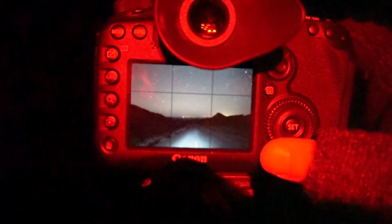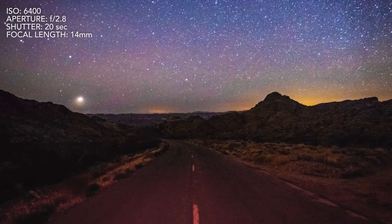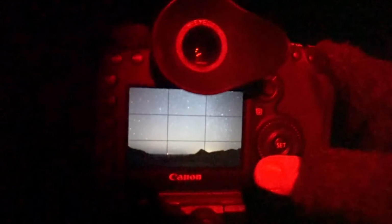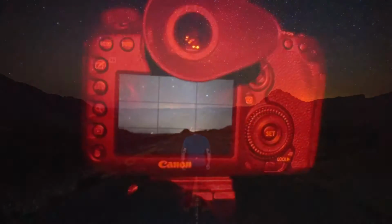There's another one that was kind of cool, again, using the headlamp. Stars are looking nice, got some cool city lights in the distance. And we're just gonna keep firing away until we get some shots we like. Might be moving on in a little bit, but for now, I think we're pretty happy where we are.